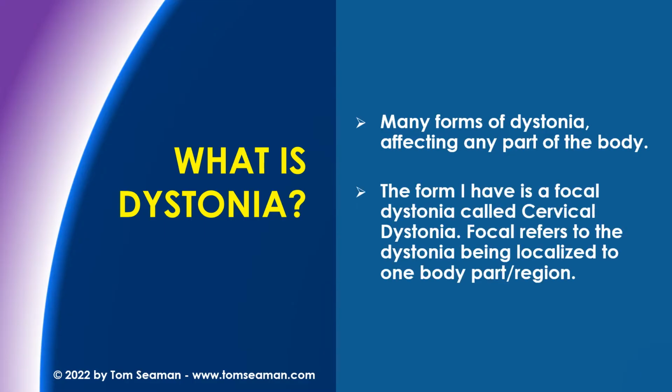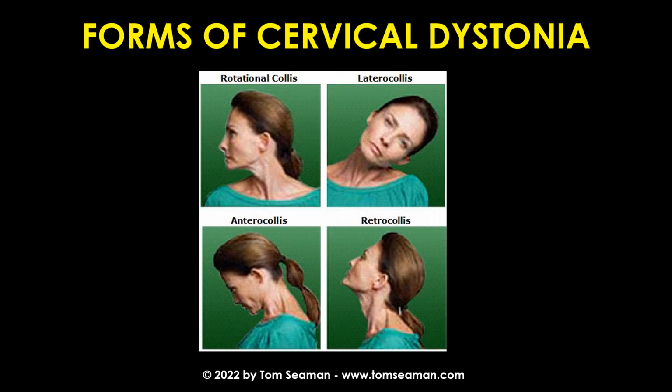The form I have is a focal dystonia called cervical dystonia, which means it affects my neck. Now, focal refers to the dystonia being localized to one body part or region. So for me, it's my neck. It could be for somebody else in their hand or their foot or their arm or their leg or somewhere else. So it's one particular area. So these are the forms of focal, or rather cervical, dystonia. These are the prototypical 4 different versions.